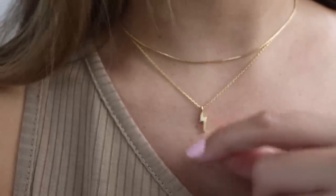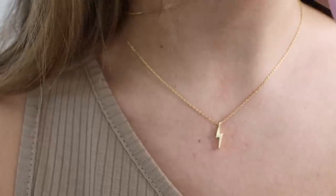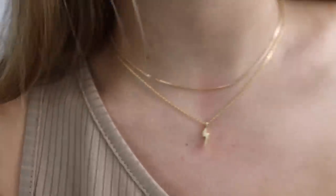It's 14 karat gold dipped, and this one is as well, but they don't actually come together, so this is just a necklace by itself, and so is this one. I just like layering them because I think it looks pretty.